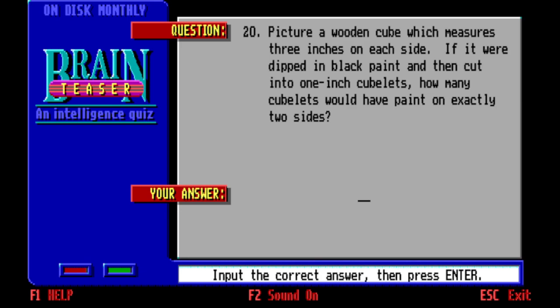1-inch cubelets, so that's... So first of all, what's 3 cubed? 27. Right, which gets you that many. So right away, we've got 4 from there. 4 from there is 8. 4 from there is 12. You're saying 12? I'm thinking 12.